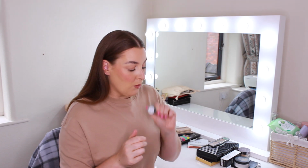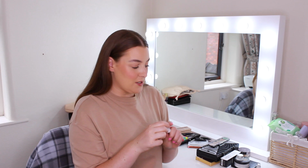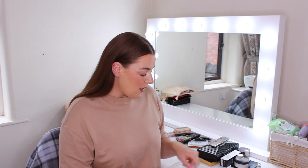Maybelline Eye Studio Black Gel Liner, hardly used, so that must be a new one, so I will keep that. Theme from Benefit, I do actually like this and it's just a little travel size as well, so I will keep that. Little tweezers from Benefit which will definitely come in handy, so I'll keep them. That box can be thrown away.